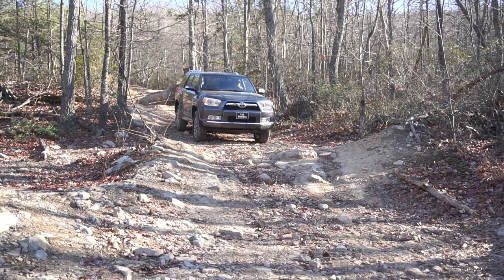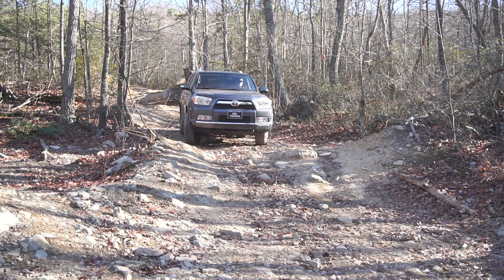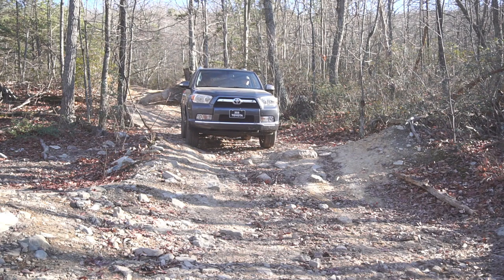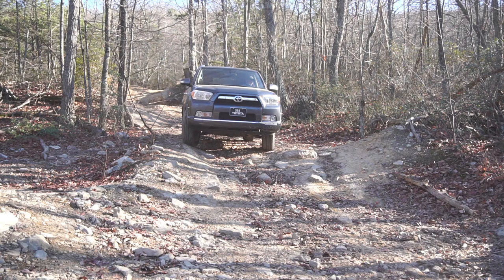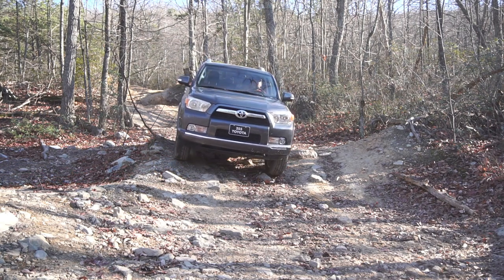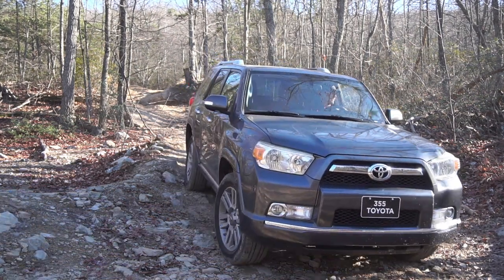So actually turn passenger just a bit, because you want your passenger wheel to kind of be up on that little hill. So pull up. Okay, now straighten out. I'd actually turn passenger just a little bit more. Now come. Okay, now straighten out. Beautiful. Muy bueno. I know, it's sketchy.